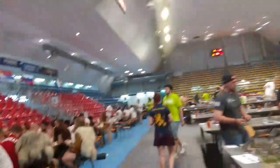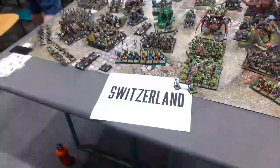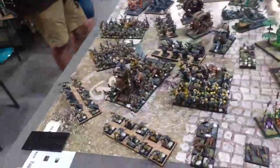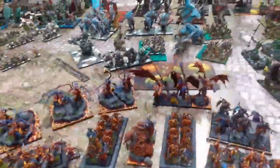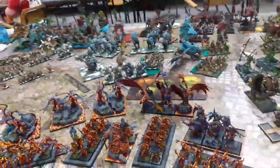And now, move on to Switzerland. We've got another really cool Orcs and Goblins army here. We've got a lot of Vermin from the Vermin Swarm. We've got some guys from the Infernals, that is the Demonic Legions.